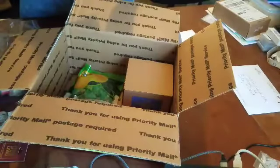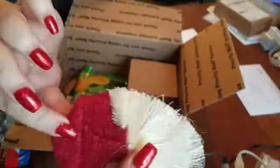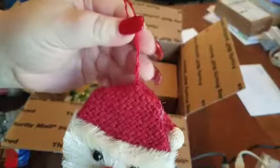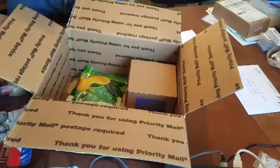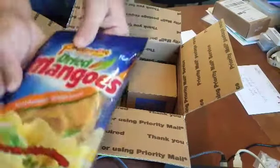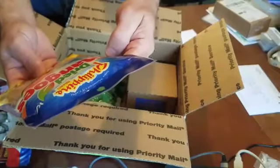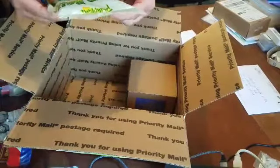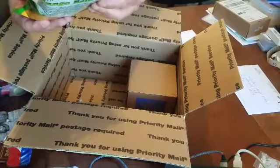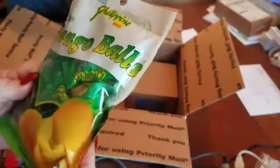I love it. Oh, wait, you snuck something else down here that I didn't see. Look at this. Look at him. Oh my God, another ornament. I love things like that. Oh, he's perfect. And I love mango. I've never had dried mangoes, so I'm very interested in trying those. I bet that's going to be really good. Philippine brand. And then mango balls. Dried mango balls. Very interested in those.